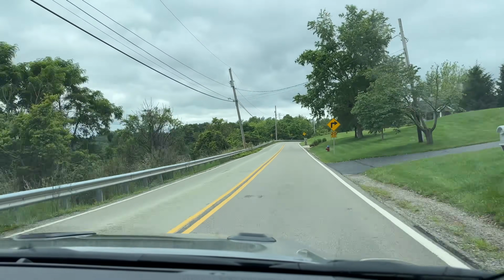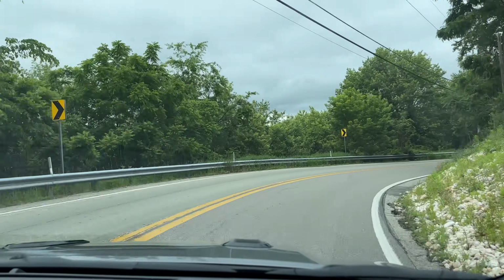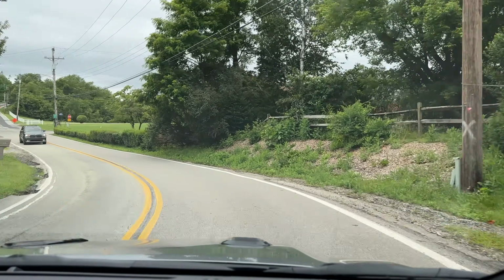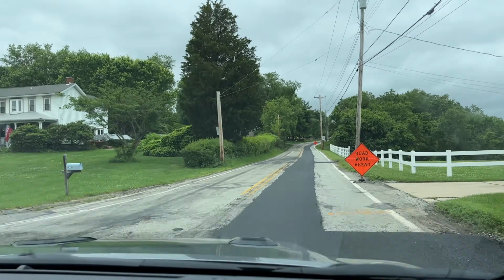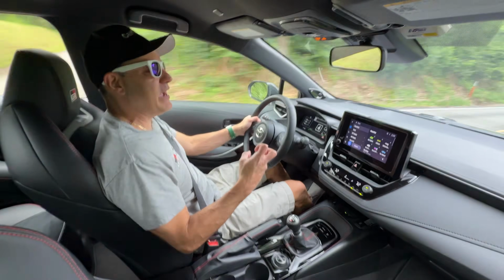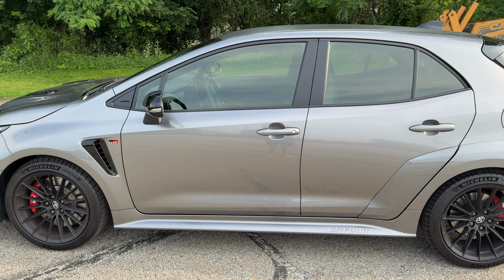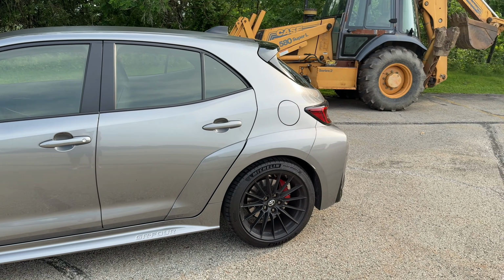Yeah, it handles beautifully though. This suspension is fixed, it's not adjustable. And it's really nicely calibrated. Very tight turn here. Yes, does excellent, excellent. But the ride isn't too bad either. It is sports car stiff, but it's not harsh. Even over some bad bumps, you know, it doesn't really shake the cabin. Like I said, the chassis rigidity is really good here, and that brace may be contributing to it.